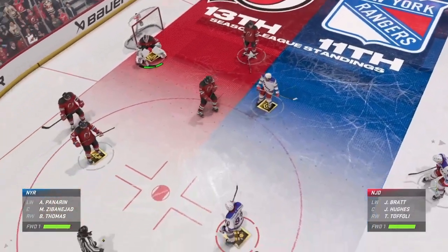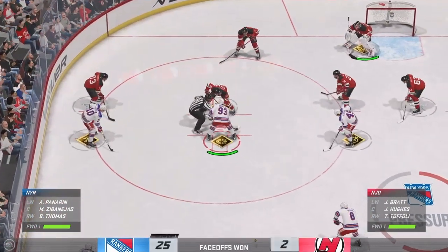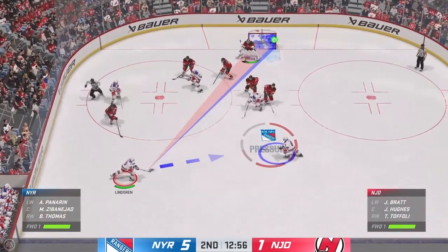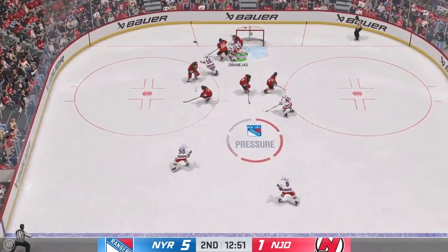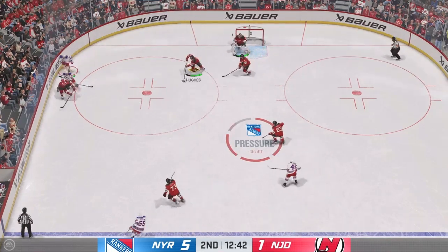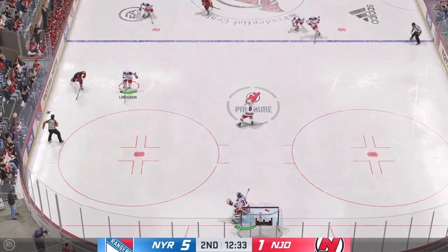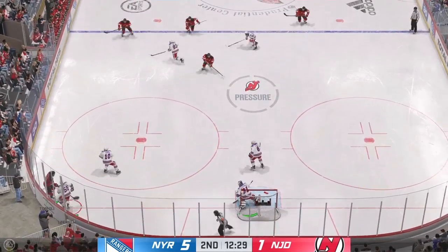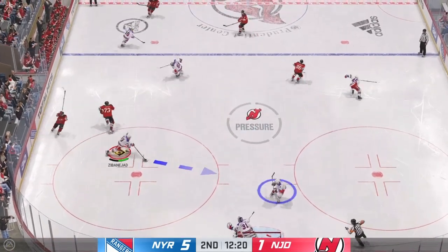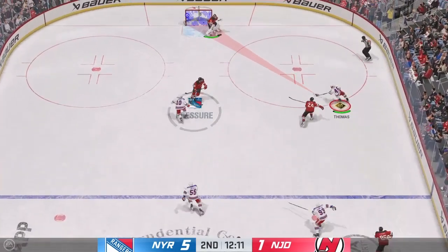Still lots of time left in the period. The Rangers have been all over them tonight. 5-1 is where we sit. And they win the draw in the offensive zone, and they go to work. Big hit, and that frees up possession. Scoops up the puck now. Slides it to Toffoli. Reaches out and uses the stick. Grabbed along the boards by Toffoli. New York's got the puck along the boards. Looking for space inside the D zone.